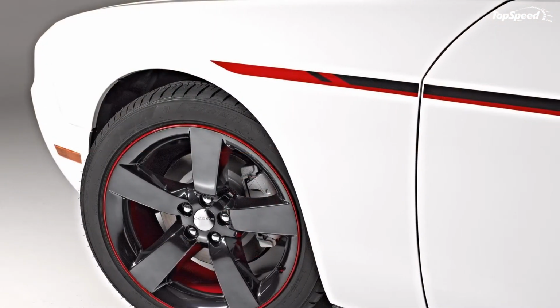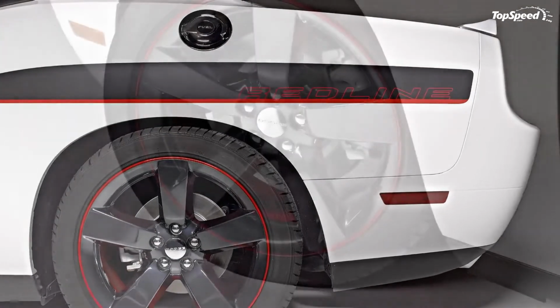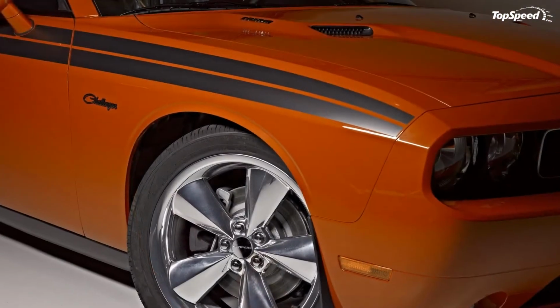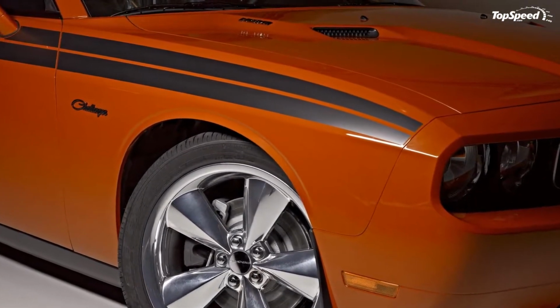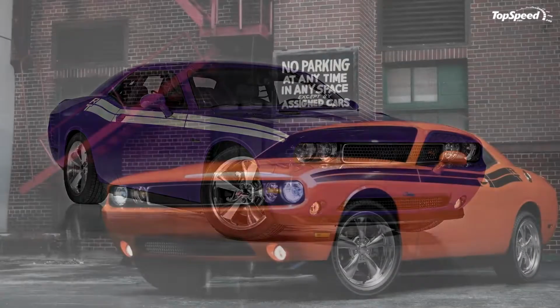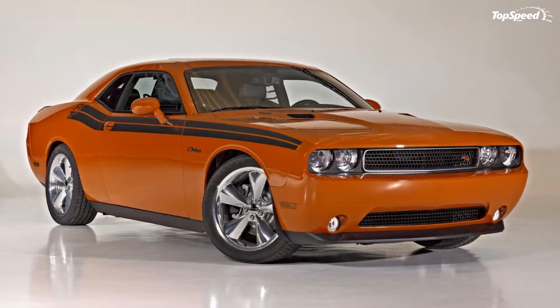HEMI Orange. And just as it should be, these iconic colors are only available in the RT and SRT8 392 models, so purists won't have to lose their minds at the sight of a Plum Crazy or HEMI Orange V6 model. Hit the jump to read more about the 2013 Dodge Challenger RT and SRT8 392.